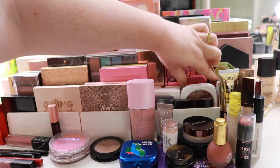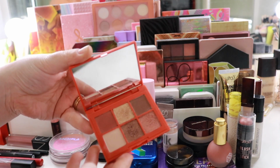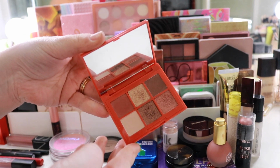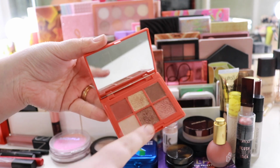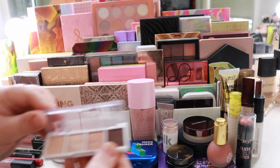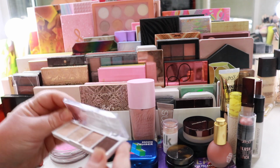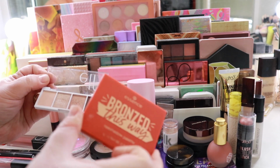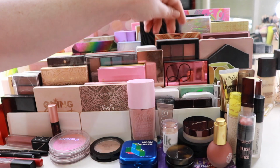I think I want this little Essence Bronzed This Way. I haven't used it a lot, and I definitely think I would like to take this away with me. I like the mattes and the shimmers, and I think it will complement well with my Kevyn Aucoin face palette. I was thinking of this little one from ELF, but I think that's kind of going to cover that. So let's put that back.